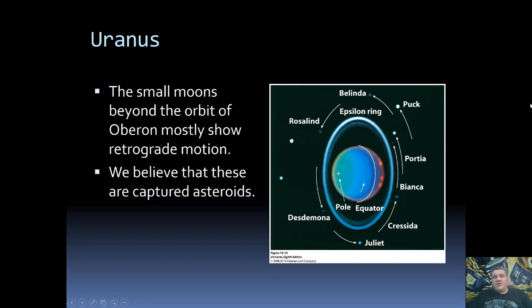Now, the small moons that are beyond the orbit of Oberon have retrograde motion, suggesting that these are likely captured objects. Actually, before we move on from Uranus, something I did want to mention. Something that's kind of fun, the way that the moons of Uranus are named are actually from characters from Shakespearean plays. So if you've noticed some of these names sounding familiar, that might be where they're coming from.